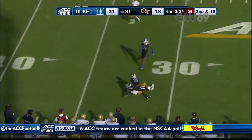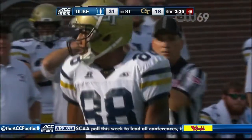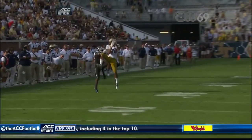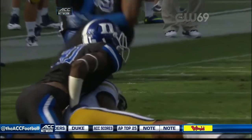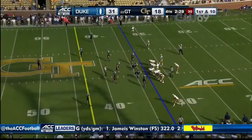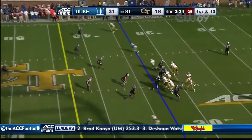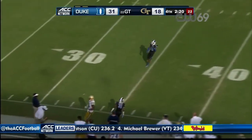Byerly again throws deep. The mismatch guy goes big over the top to Waller, the 6'5" wide receiver. He makes the catch and the first down. So they'll stop the clock where they move the chains. 30-yard pickup. Yeah, Waller goes up high and high points the football. Really was just a jump ball for Waller. Looked like the big kid made a good play. He's 6'5". Borders is just 6 feet. Byerly again goes that way, and this one's overthrown.